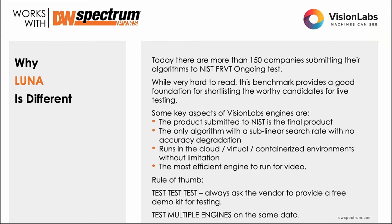And so that can really come in handy if you've got a very large database, say 1 million, 5 million, 10 million faces in your database that you need to keep up on. And it's going to be a lot more efficient and quicker.